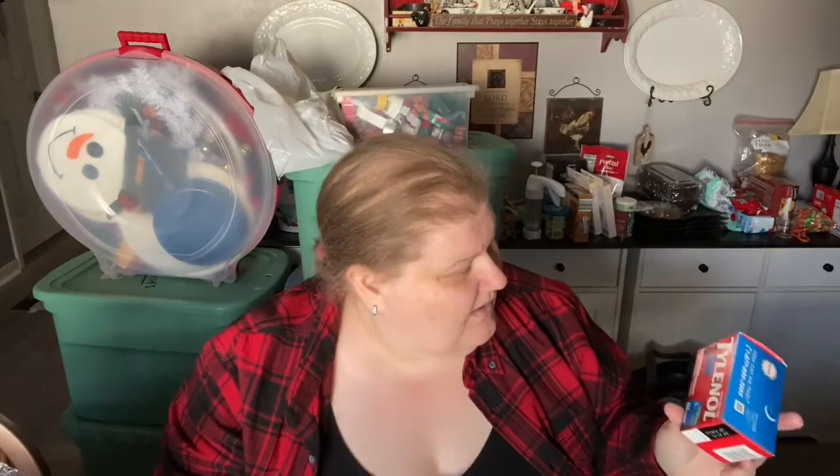And it's just regular blue. Mom needed some Tylenol PM. This is 150 capsules. She uses this sometimes at night. She does take pain medicine for her back, and you could take Tylenol with that pain medicine, and the PM just helps her doze off a little bit easier.